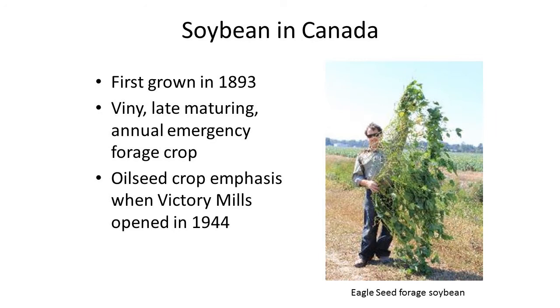With World War II resulting in a loss of access to oil crushing facilities in Europe and a loss of oil import capacity from Japan and Northeast China, as well as a loss of access to other tropical oils from Asia, we had a deficit of edible oils in North America, and it started a push to grow and crush soybeans in the US and Canada to replace those lost plant oils. And this is what encouraged the oilseed soybean industry in Canada. The first Canadian oilseed production started in 1944 with the opening of Victory Mills in Toronto.